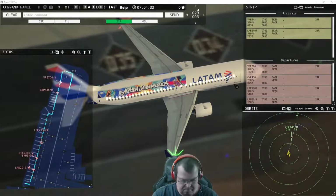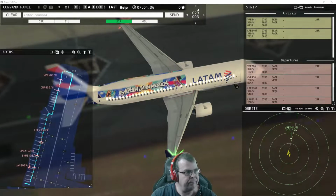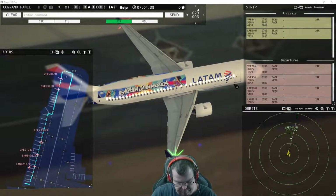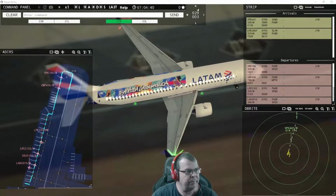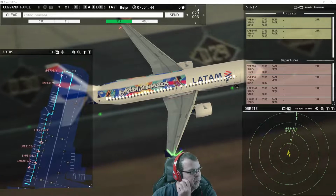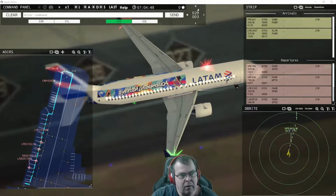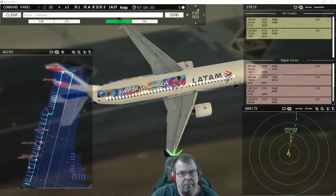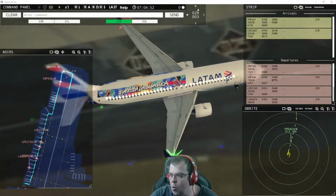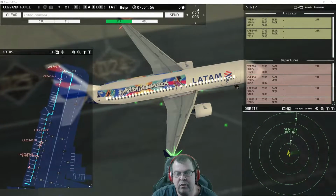Ground, Land Peru 2332 request taxi runway 21 right. So of course we only have one runway here, and therefore we need to find some good gaps.